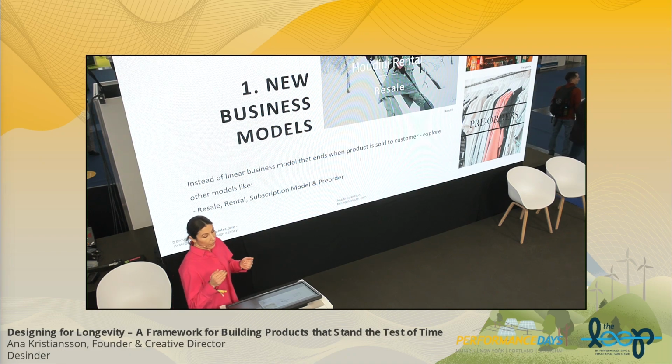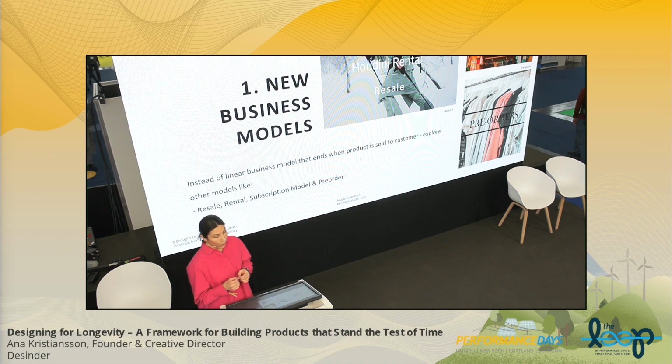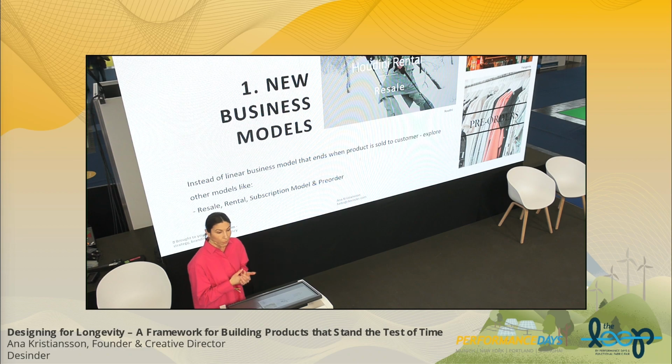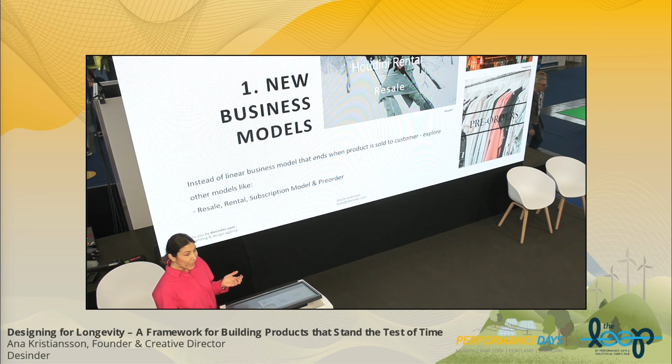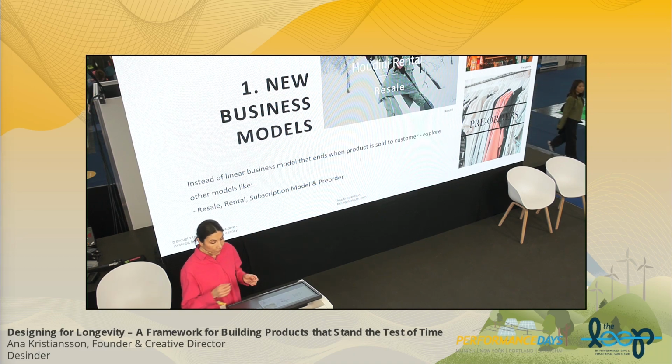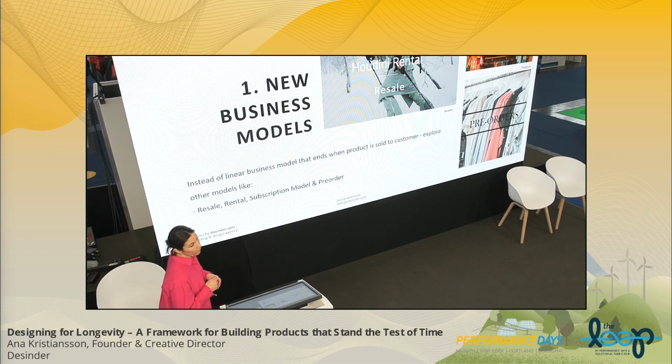So instead of, again, the linear type of business model where the product is sold to the consumer and then that's it, you're hands off, look at it. How can you implement a resale model, a rental model, subscription, and also pre-order? Many D2C brands do this already, but not so many retail brands. They could do it because most of the businesses have their own websites, so they could start playing around with these type of models. But it's just, again, how can we do it to put the product into circulation?